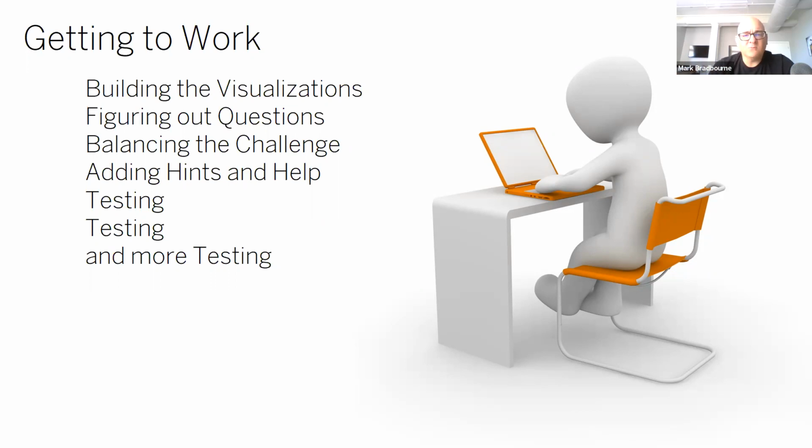So once I had the dashboards figured out, I needed to figure out how to balance a challenge with having it being too hard and too frustrating. So figuring out, okay, if they did this and this and they can get this answer, making sure I mix it up with filters and parameters, making sure that I taught them how to reset parameters and filters, and really gamify the situation, and hopefully really hook them into what we were doing.